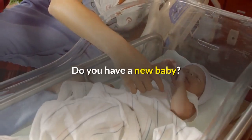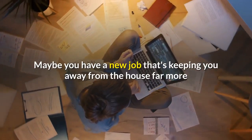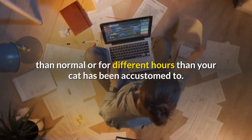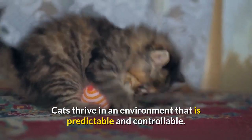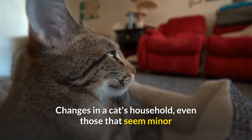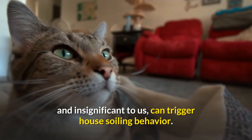Do you have a new baby? Maybe a new dog or a new cat? Maybe you have a new job that's keeping you away from the house far more than normal, or for different hours than your cat has been accustomed to. Cats thrive in an environment that is predictable and controllable. Changes in a cat's household, even those that seem minor and insignificant to us, can trigger house soiling behavior.